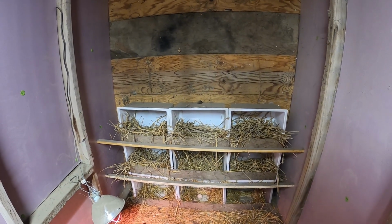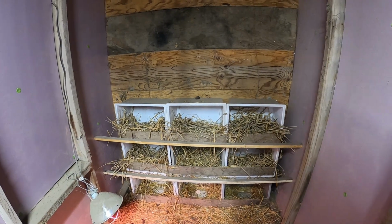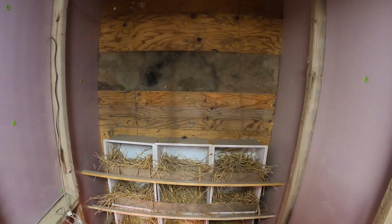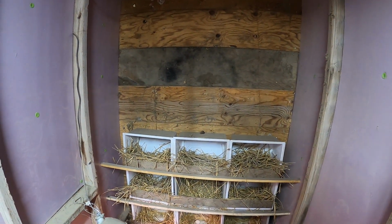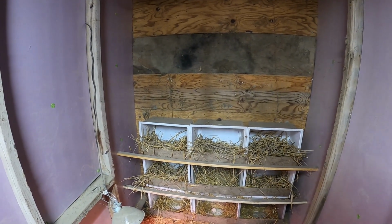So really basic, doesn't take too much. Got a heat lamp in here for them, water, food. I did put some Pink Panther insulation board up on the walls to kind of windproof it a bit, keep them as warm as possible and out of the elements as possible during the winter months. So yeah, pretty basic as far as a coop goes.